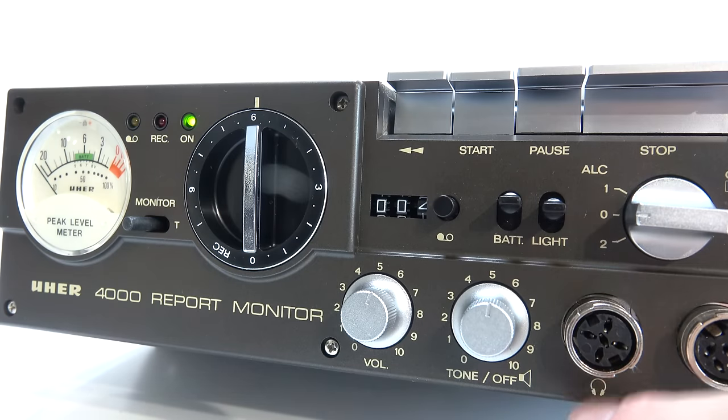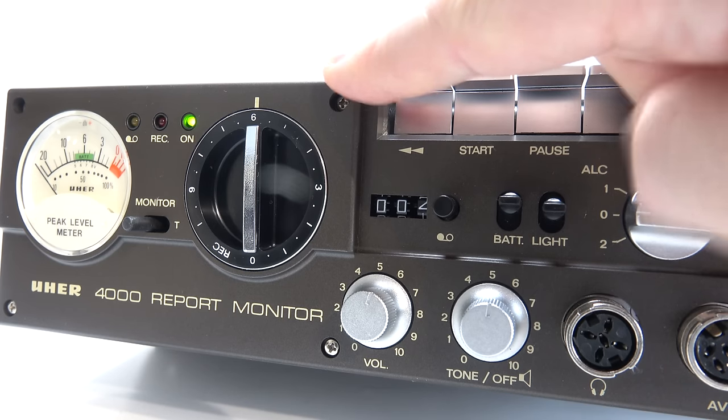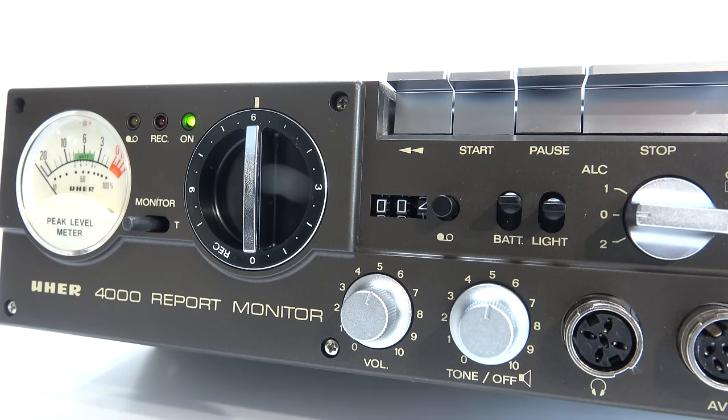However, it has another feature. It can turn off the speaker, because if you were to connect this up to an external speaker, you wouldn't want the internal one in here also playing. So you can just pull it out and that disconnects the audio to the speaker.